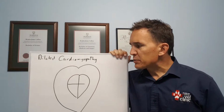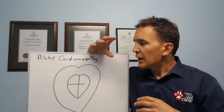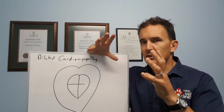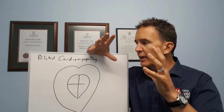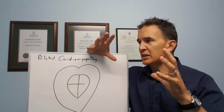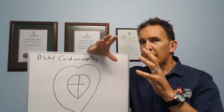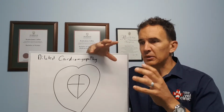But basically what happens with this condition is, for some reason, the heart muscle stretches, and so instead of having a nice well-proportioned heart, the heart stretches and stretches, and it becomes a much less effective pump, because the muscles have stretched, they don't pump or contract as effectively, and so we end up with a heart that's not doing its job properly.